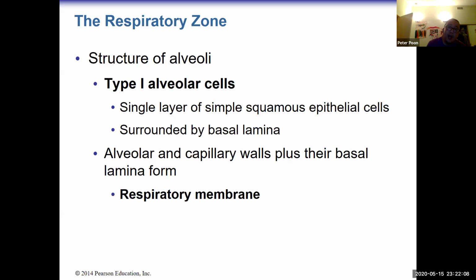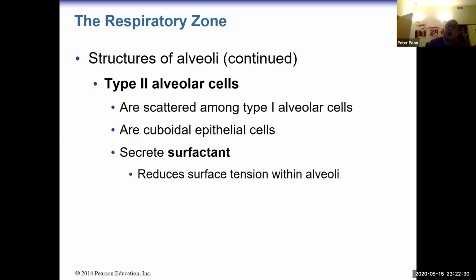There are two types of cells that live in your alveoli and make up your alveoli. They're type 1 and type 2 cells. Type 1 cells are a simple squamous epithelium for gas exchange. Type 2 are called type 2 alveolar cells, or they're also called surfactant cells because they secrete surfactant. Surfactant reduces surface tension within alveoli. So, here is a paper towel.